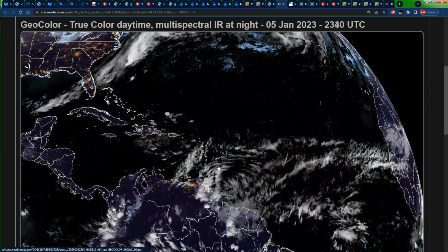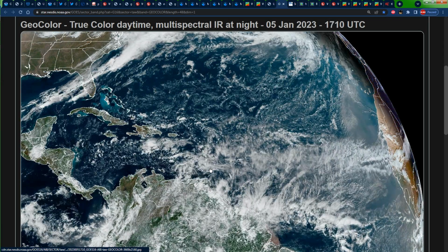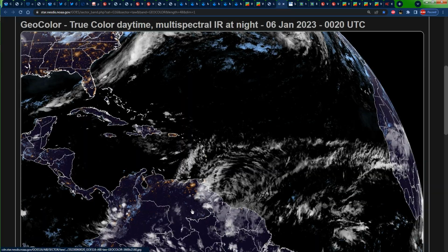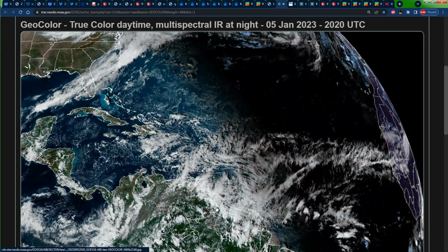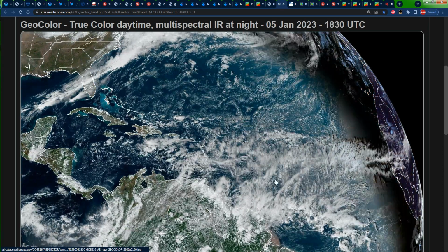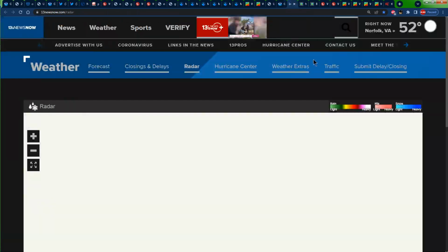So we can see that we have a lot of clouds coming into portions of the Eastern Caribbean still. So portions of Barbados, portions of St. Vincent still getting in on some of the rainfall. We can also see a lot of rainfall across portions of the northern sections of South America. So as usual, Venezuela, Guyana, Suriname, and French Guiana getting in on some of that rainfall.